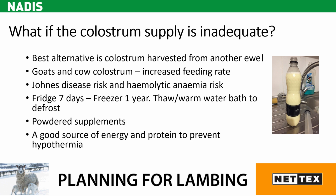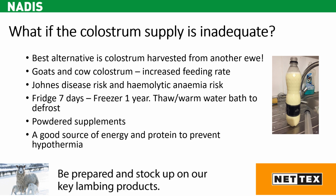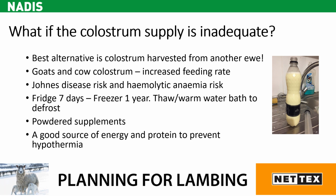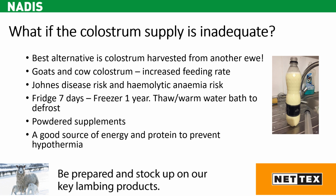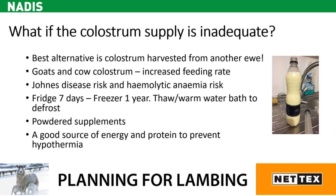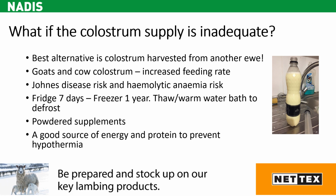And also there is a risk that certain cows produce components that can induce hemolytic anemia in lambs, which basically will kill the lamb. So if you're going to feed cow colostrum, it needs to be from a number of different cows mixed together, so that the effects or the risks of that are diluted out.